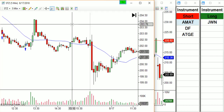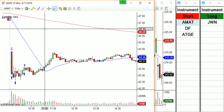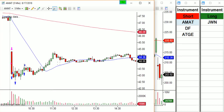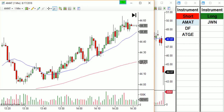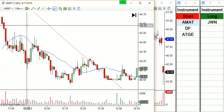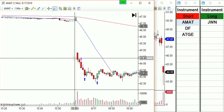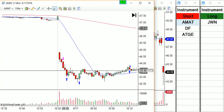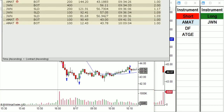All right, so back to the AMAT. We'll jump over here to the one-minute chart again. So we got the wide range bar, the inside bar, and then that was the 1-2-3 that I put out in the room, right? Short, stop right above here. Was up roughly about an R and a half, right, when I exited the first exit.